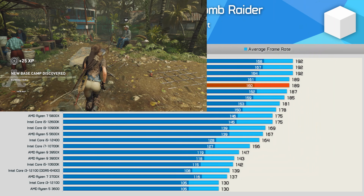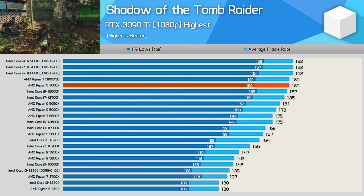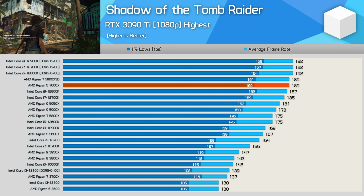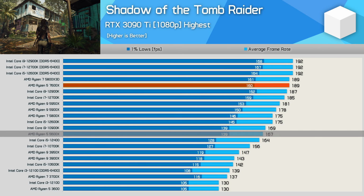The 7600X matched the 5800X 3D in Shadow of the Tomb Raider with 189 FPS on average, making it 1.5% slower than the Alder Lake CPUs, a margin that it would likely make up using DDR5 6400 memory, and that's something we'll look at shortly. Performance overall though is certainly good, and we're looking at a decent 13% uplift over the 5600X.